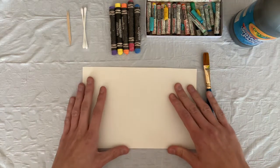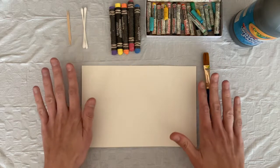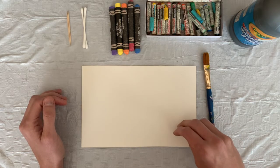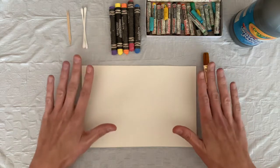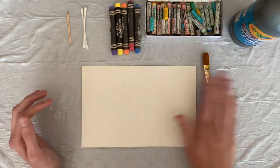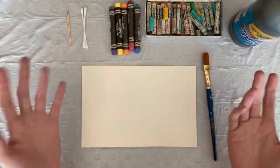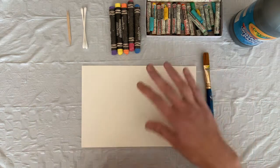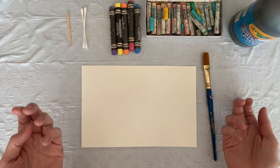So for the first part of the project, we're going to create the bottom layer of our scratch art project, and that's going to be our beautiful colors that are going to be underneath. And this is going to be the base layer of your project, and then we'll add a large layer of black paint over it, and we'll get to carve into it, similar to what someone might do when they're creating a woodblock print.